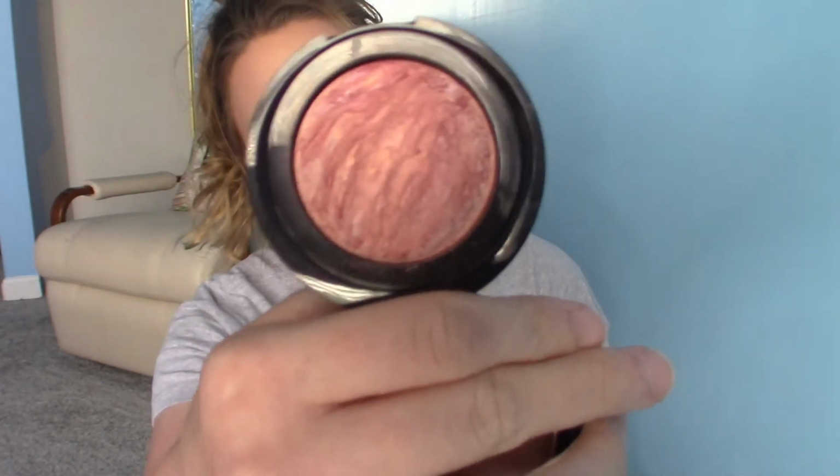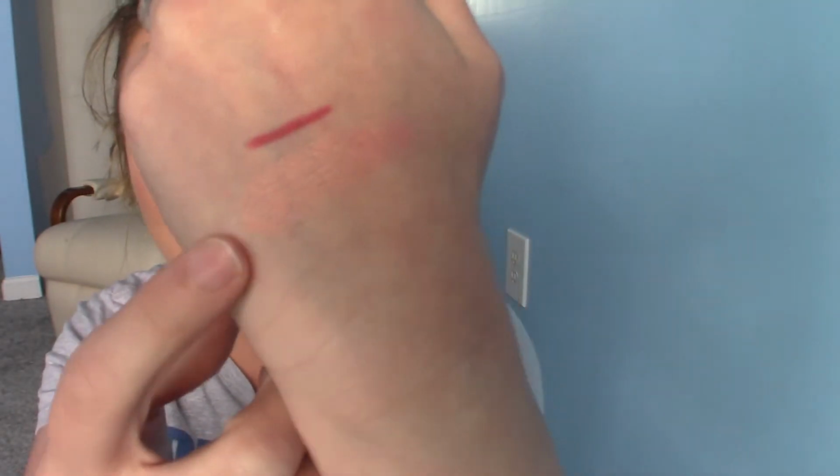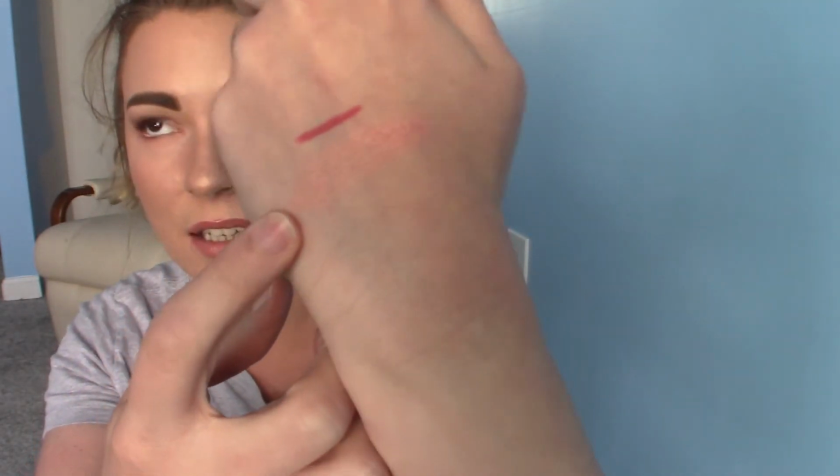Okay, she said that she had her eye on this Laura Geller baked blush. It's in the shade Tropic Hues. It's a pink blush with a kind of golden shift to it. It honestly reminds me of NARS Orgasm a little bit. Hopefully you can see it. It's kind of cloudy here today. It's really pretty. There's nothing against it. I am just not a super huge glowy blush kind of person, so not unhappy to be passing that along.